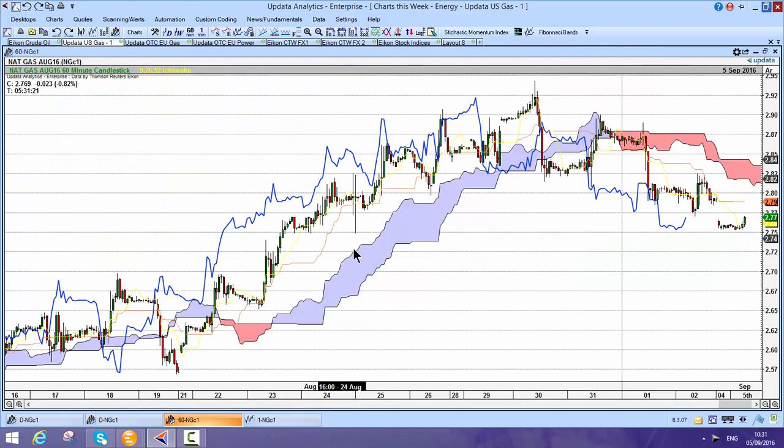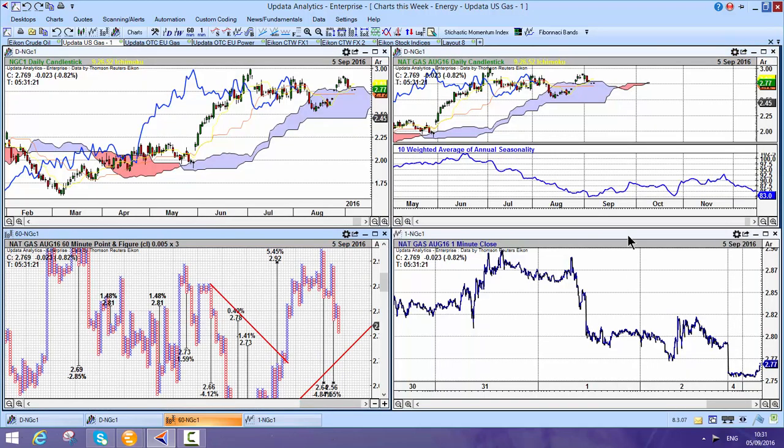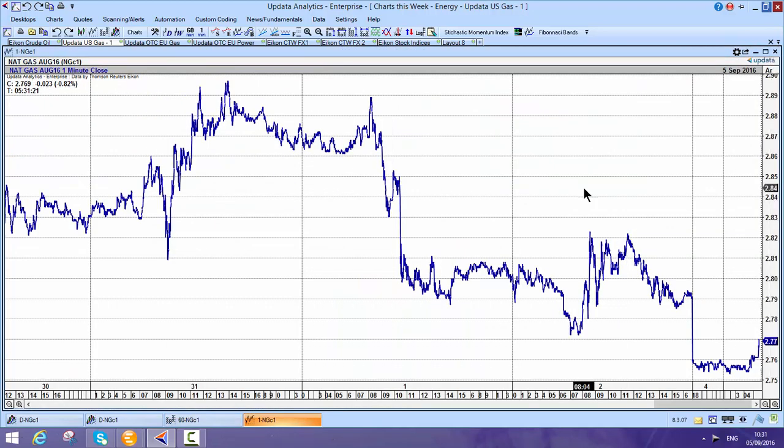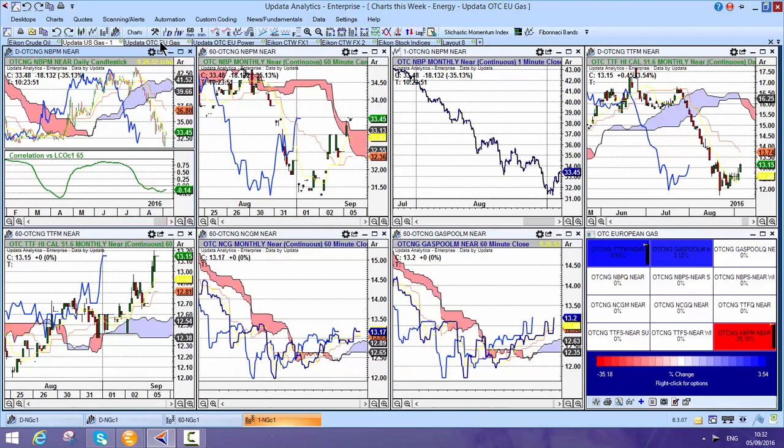We did fall back below the cloud on the 60-minute chart last week. Again, press the targets. We do have downside targets 264 and 256. That's about 5 to 7.5% downside at the moment. And of course, if you're looking at the 1 minute chart, if you're trading Henry Hub, again, press the T key. We do have 263 as a downside target, not yet activated. So the picture is looking less good for NatGas in the short term, although medium term it is one of the better looking commodities.